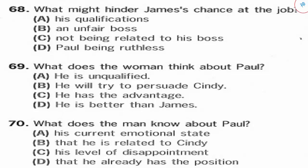Do you think James will get the promotion? He definitely has a good chance and certainly deserves it. But remember, Paul is the boss's nephew, and he is also up for the job. But Cindy is a fair boss. She would never promote someone who was less qualified just because they were family.